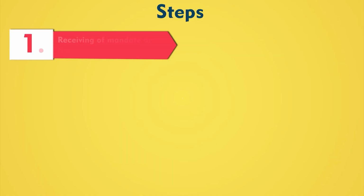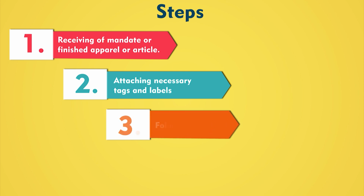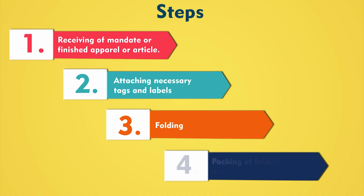Steps in packing. First, receiving of mended or finished apparel or articles. Second, attaching necessary tags and labels. Third, folding as per apparel or product. At this stage, tissues, backboard, collar support, cuff support, etc. are inserted. Fourth, packing the folded apparel or product in bags.